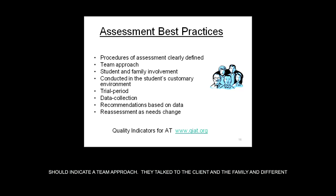It should also indicate a team approach, that the assessor didn't go in a vacuum, but talked to the client, the family, and different team members to involve them in that assessment and get their feedback, because everybody has their own ideas about what the student may need. Right, or even what their current skills are. Exactly. It should indicate student and family involvement when appropriate, and it should be conducted in the student's customary environment.